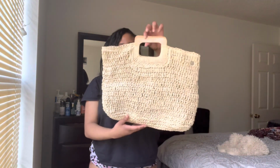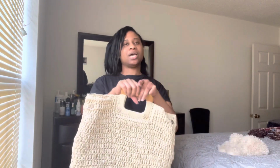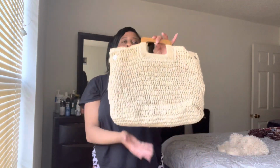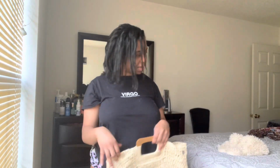So that's that. I will be bringing this, because of course we're going somewhere where there's water. So when there's a pool or the ocean or whatever the situation is, you always need to pack this little bag to bring all your little items that you want to take with you to the pool or whatever the situation may be.